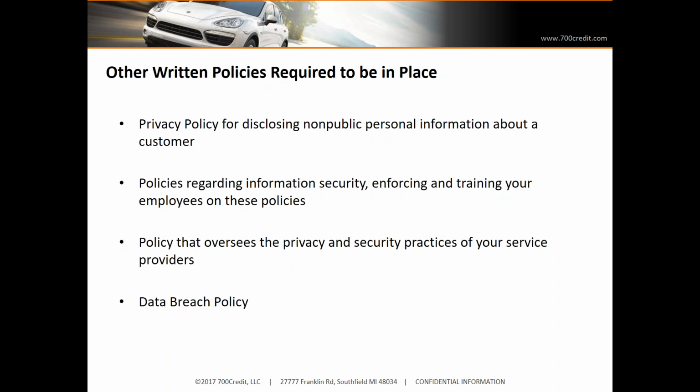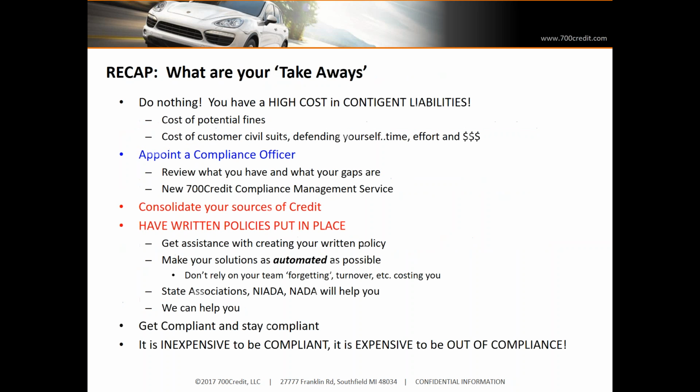Data breach policy. What you need to do as a dealership is have a program in place for if there is a breach at your dealership: what's your course of action? You have to notify the consumers. You have to provide them with credit monitoring, or the ability to opt into credit monitoring, so that they can monitor their file and also utilize that service to update their data if it was compromised.